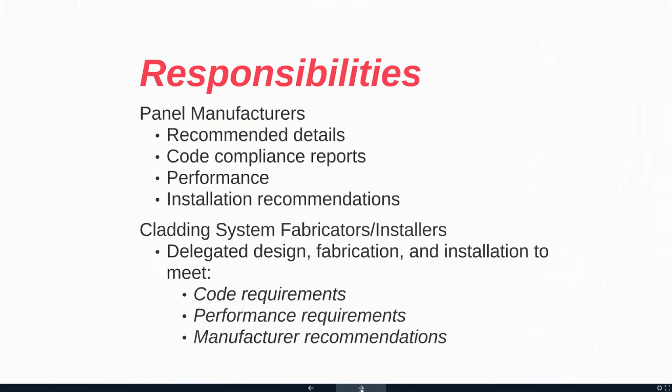But one of the critical things that a lot of folks don't seem to understand is the difference in the responsibilities of the cladding system that finally gets hung on the wall. Yeah, and maybe the easiest way to think about this is that the manufacturers, in this case for MCM panels, are simply providing flat sheet. Two sheets of aluminum stuck to a core. That's all that they're selling. It's almost like plywood. Exactly.